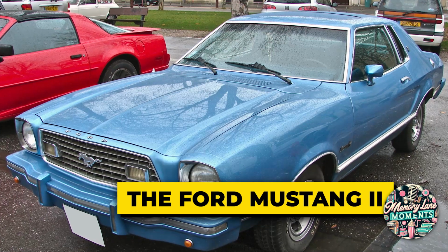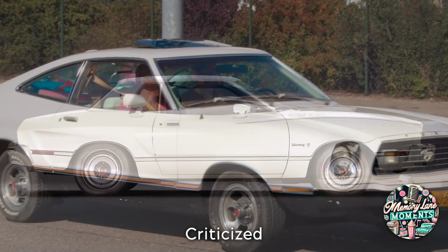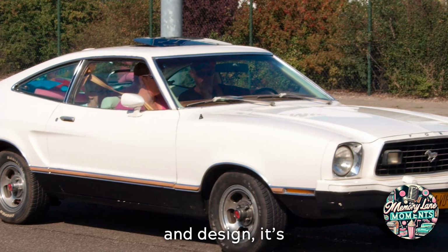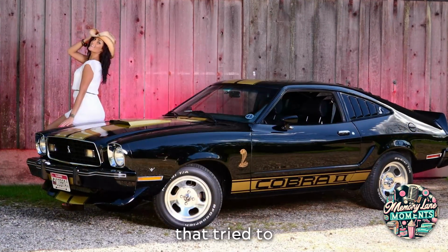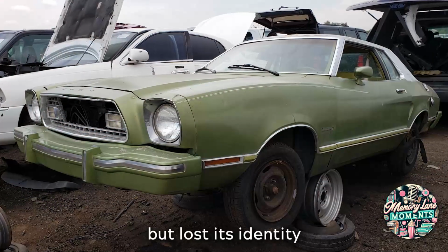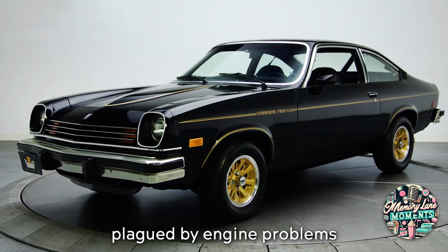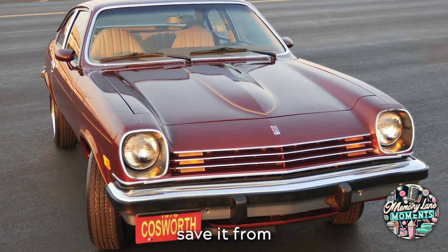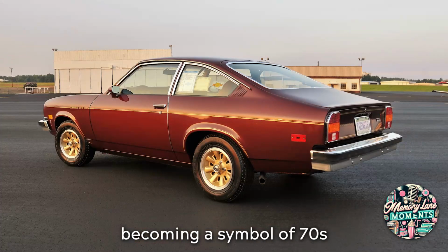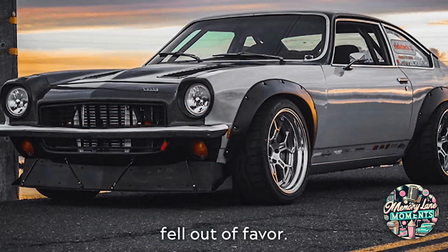The Ford Mustang II, a departure from its muscle car roots that wasn't well received. Criticized for its performance and design, it's often seen as the black sheep of the Mustang family, a car that tried to adapt to the times but lost its identity in the process. The Chevrolet Vega, plagued by engine problems and a propensity to rust. Its initial popularity couldn't save it from becoming a symbol of 70s automotive failures, a car that promised much but quickly fell out of favor.